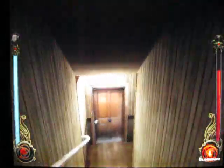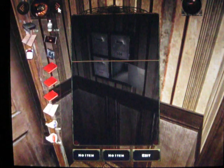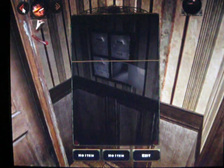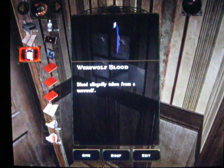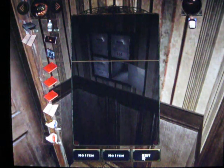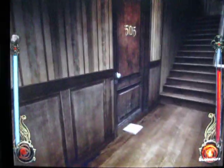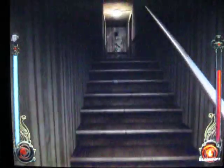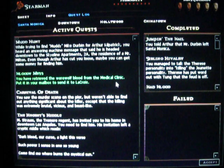Oh, almost past my mailbox. Let's see, what have I got? Werewolf blood. Give that there. That was my mission, I believe. Put it in your mailbox, send it to LaCroix. I think that's done.